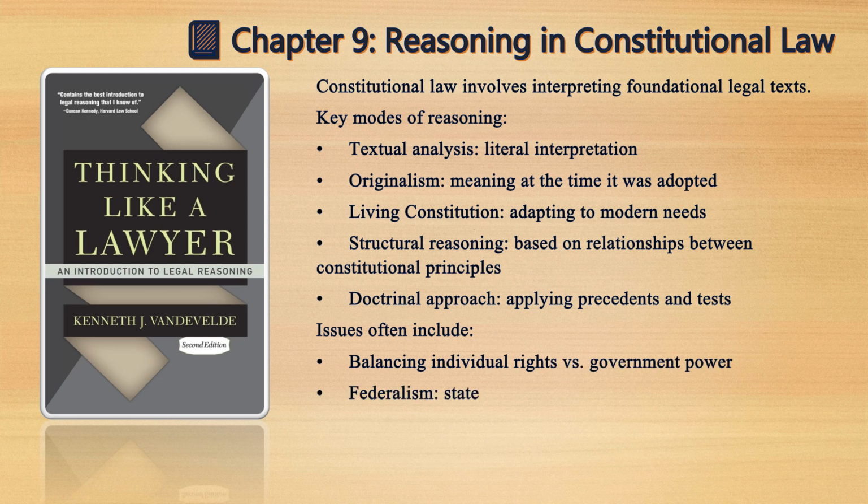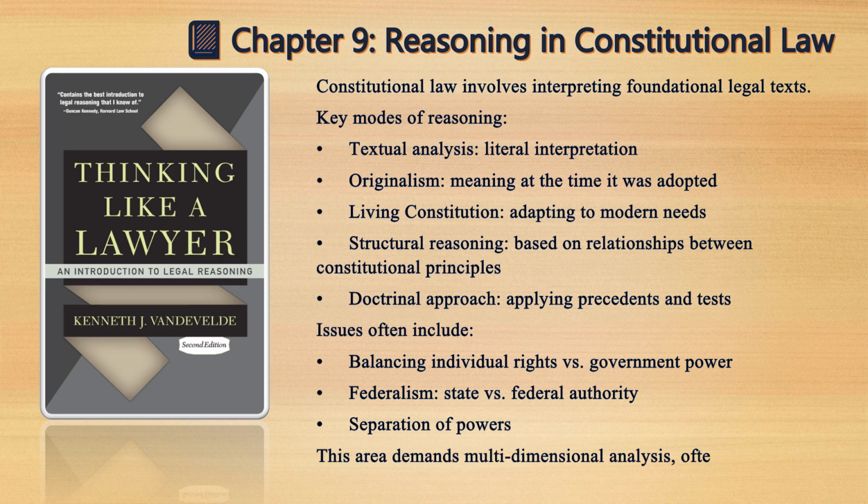Issues often include balancing individual rights versus government power, federalism, state versus federal authority, separation of powers. This area demands multi-dimensional analysis, often integrating philosophy, history, and public values.